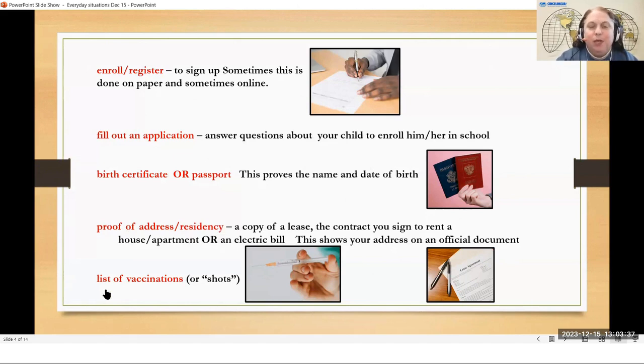The school will probably also ask for a list of vaccinations. And these vaccinations, sometimes we call these shots in the United States. That is when your child goes to the doctor and gets some medication, a shot, a vaccination to keep them healthy.